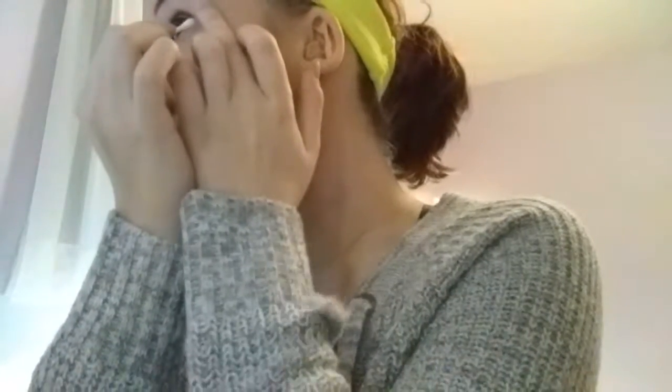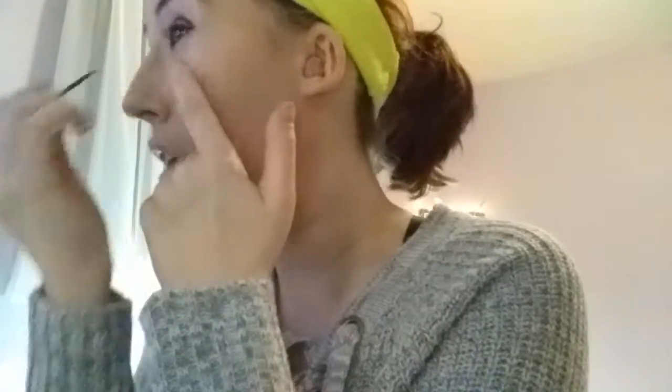Alright. Just cleaning it off. Making sure I get it the way that I want it to be. Make sure it's the same on both sides, that one side's not longer than the other. And here, I also try to be careful because you're using liquid eyeliner, and that can get toward the eye, which is not good. Again, it will make your eye burn. And I'm just cleaning it up, once again with the Q-tip.